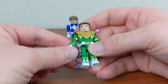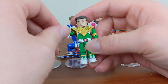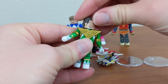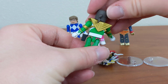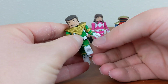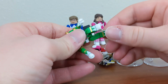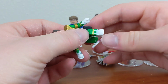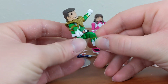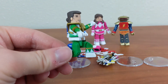So we have one right there, and one there, so that's 2, 3. Do the hands move? Yep, 4, 5, even though his hair gets in the way. 6, 7, 8, 9, wow, 10, 11, 12, 13, 14. So you can definitely get these guys to kind of move all over the place, which, I mean, they're very nicely posable for how tiny that they are.